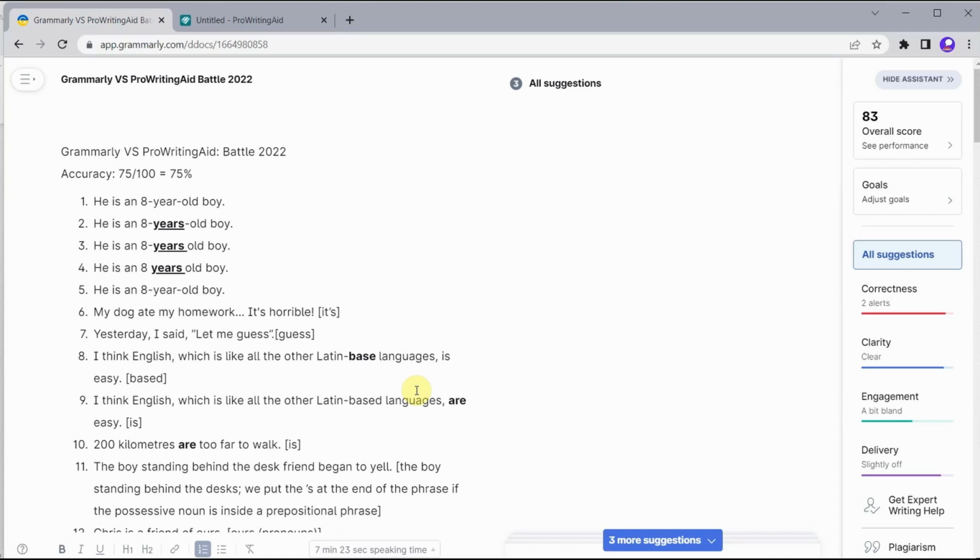Also, next year, if I can find a proofreader that is better than ProWritingAid, then maybe I'm not going to use ProWritingAid anymore.